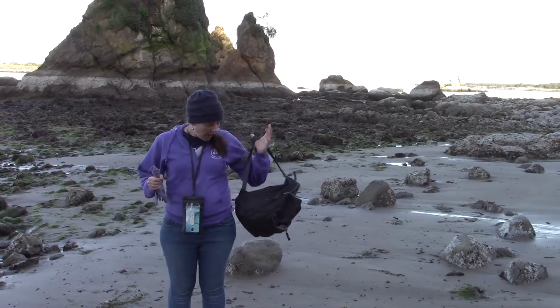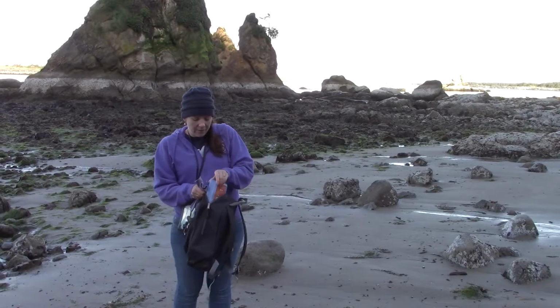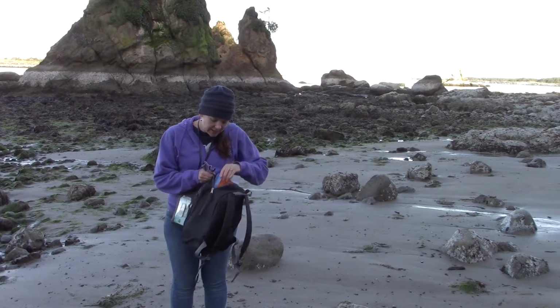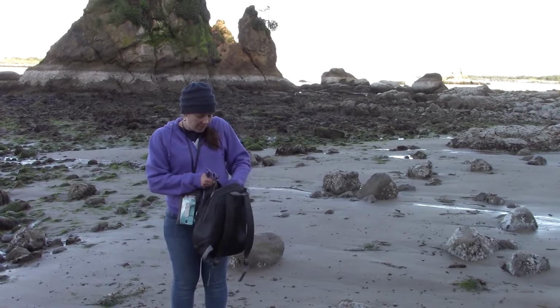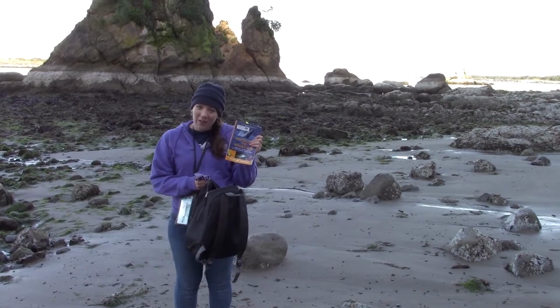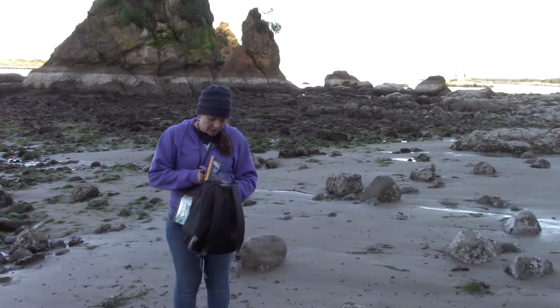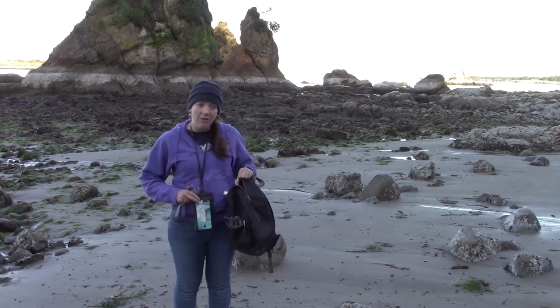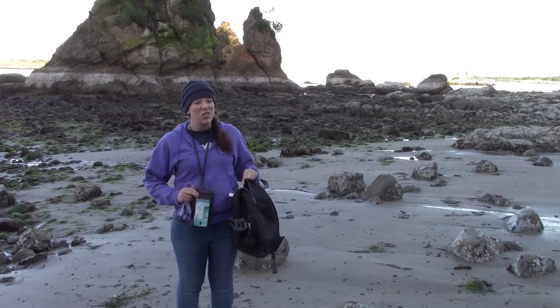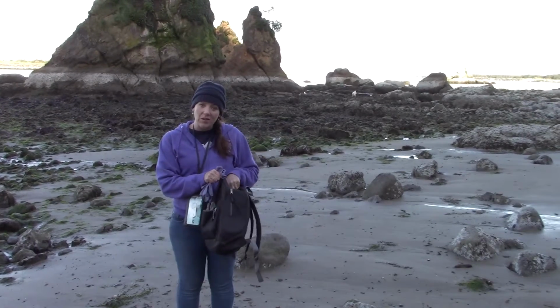I also bring a backpack that has some helpful things in it. It has a first aid kit, just in case. And I bring my trusty ID book, because you never know what you're going to find down here, and that way I can look it up. I also put my cell phone in a waterproof bag, because you don't want to drop your cell phone in the tide pools and then not have all those cool pictures of the things that you found.